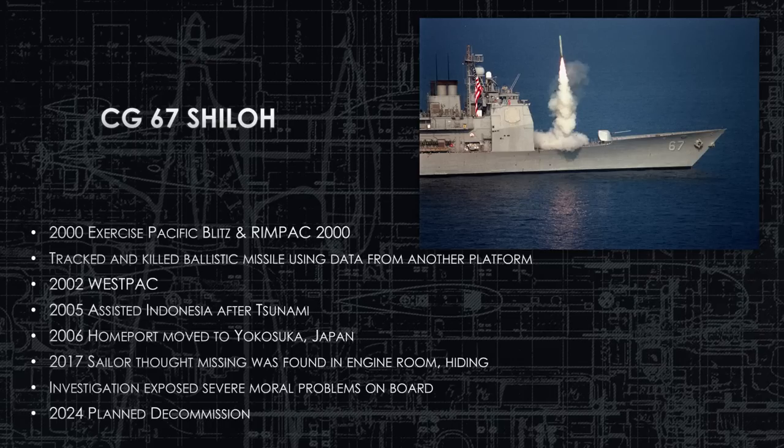In 2002, they do a Westpac. 2005, they assist Indonesia after a terrible tsunami that killed a lot of people there, went and provided assistance for them. 2006, home ported in Yokosuka, Japan. So now she's forward deployed there. And we skip ahead a little bit here to 2017, a sailor thought missing was found in the engine room.